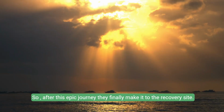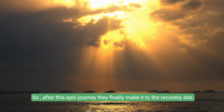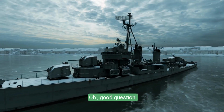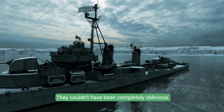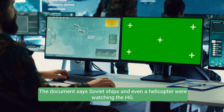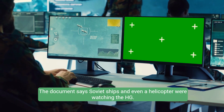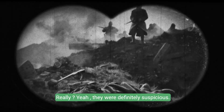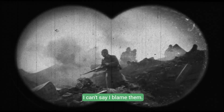Sounds like it. So after this epic journey, they finally make it to the recovery site? They do. But what about the Soviets? Ah, good question. They couldn't have been completely oblivious, right? Well, they were keeping an eye on things. I bet they were. The document says Soviet ships and even a helicopter were watching the HGE. Really? Yeah, they were definitely suspicious. I can't say I blame them.